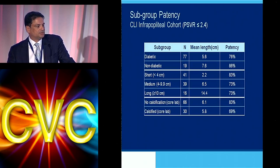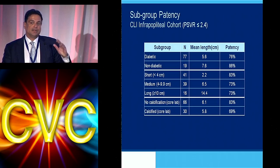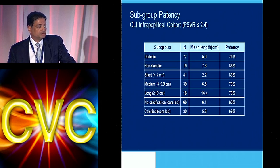Okay, if you look at the subgroup Kaplan-Meier curves, whether you're a diabetic or a non-diabetic, the early hawkers would always say, hey, we've got great results in diabetic or non-diabetic arms, and did this really prove to be true in the subgroup analysis? As you can see, the patencies in the diabetic and non-diabetic cohorts were actually very, very similar.